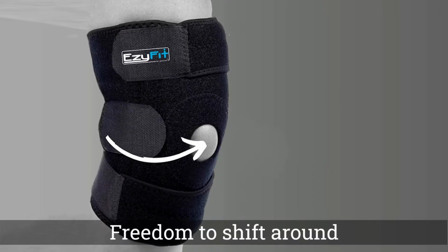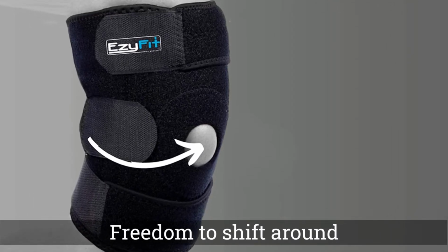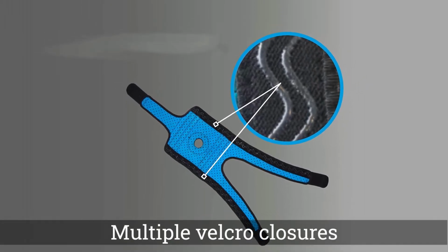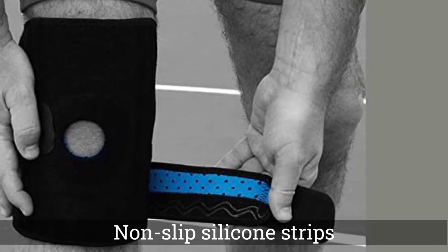The open patella design gives your kneecap the freedom to shift around while staying within the proper alignment. Multiple Velcro closures and non-slip silicone strips help you find that perfect fit. And cool stabilizers inside the brace keep your joint in the proper position without stiffness or discomfort.